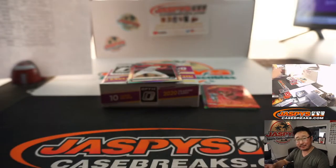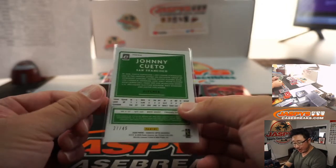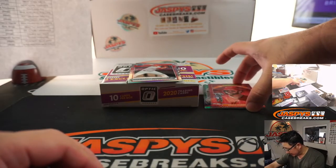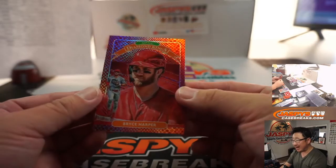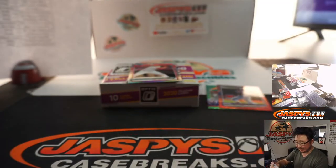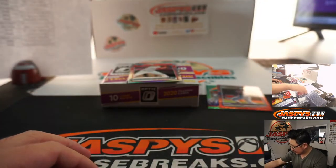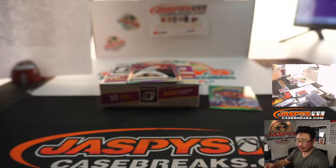Johnny Cueto, even doesn't have to be rookie or Trout, the way the hobby's been trending lately. Johnny Cueto, 27 out of 45. Big Boys, 007, and the Giants. We got Bryce Harper, Diamond Kings, and Red Dragon Print, 15 out of 88. Number block, Jordan Bond, 5. That one. Jorge Polanco, Twins, 84 out of 88 for EA, who got the Twins straight up.